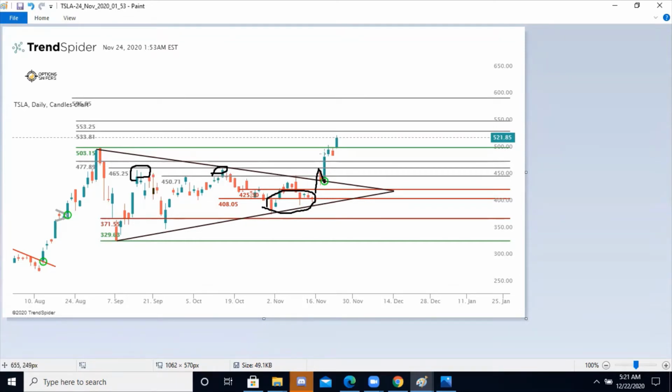And you'll see on a daily candlestick, this guy actually hit our first profit target at 503. The reason why this was our first profit target is because this was the all-time high, right? So we knew there was going to be automatic resistance at 503. So we wanted to take the breakout to 503 and see what happens.